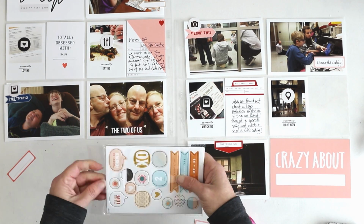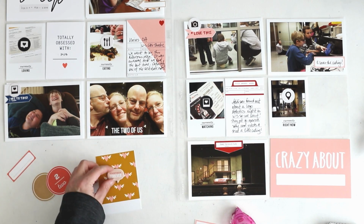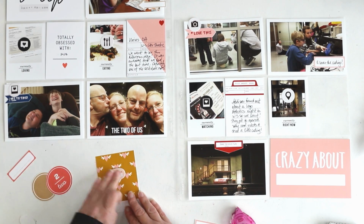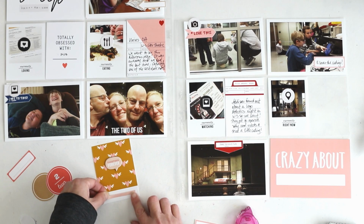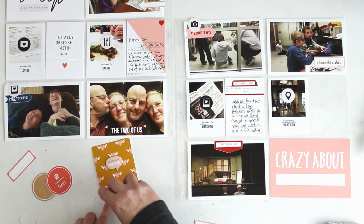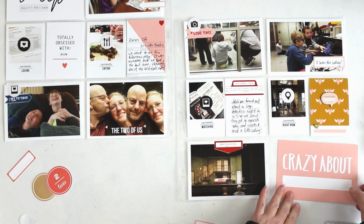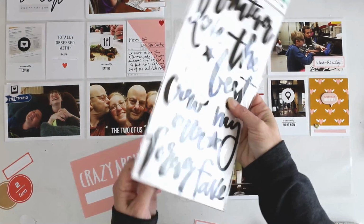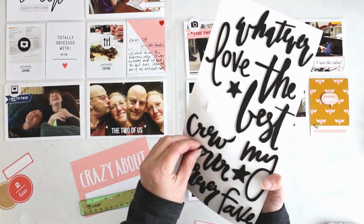I'm using some of the printable elements from the Keen kit. I say printable, but they're not on an 8.5 by 11 sheet. I pull in the individual elements, their labels and tags and stuff like that, into a 4x6 document and print them out, and then use my punches or scissors just to trim those and make them usable. And so that's some of the little pieces that you see around the layout.